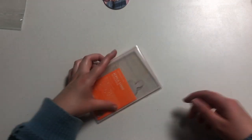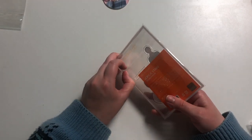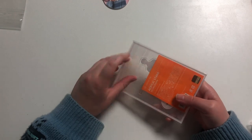I love even more that it was a surprise that I didn't know was coming because I forgot what I bought. Then we have Mr. Acrylic Stand. This one looks so cute.